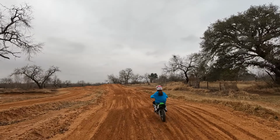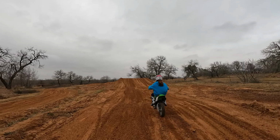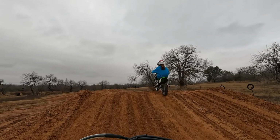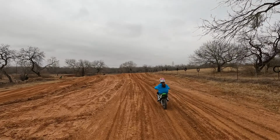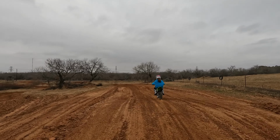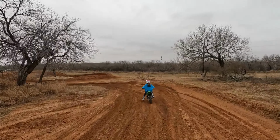The beginner track is a great track for somebody who is on a 50, 65, 85, 110, the smaller wheeled beginner bikes, or if somebody's new to a clutch, they could even take a bigger bike out here just to get the feel of turns with the clutch. It's a very smooth track. There are no real jumps. There's a couple that if you're going fast could get you off the ground, but it is a great place to get started.